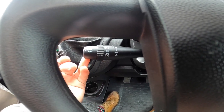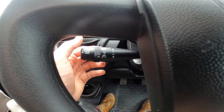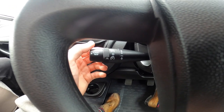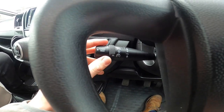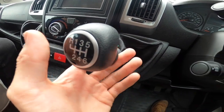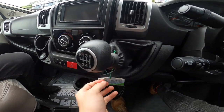Pushing up slowly goes up in 1 miles an hour, pushing up and holding goes up in 5s. Obviously it does have the kick down function, so you can press the accelerator to the floor and it'll override this speed limiter. 6-speed manual gearbox with lift the collar and into reverse.